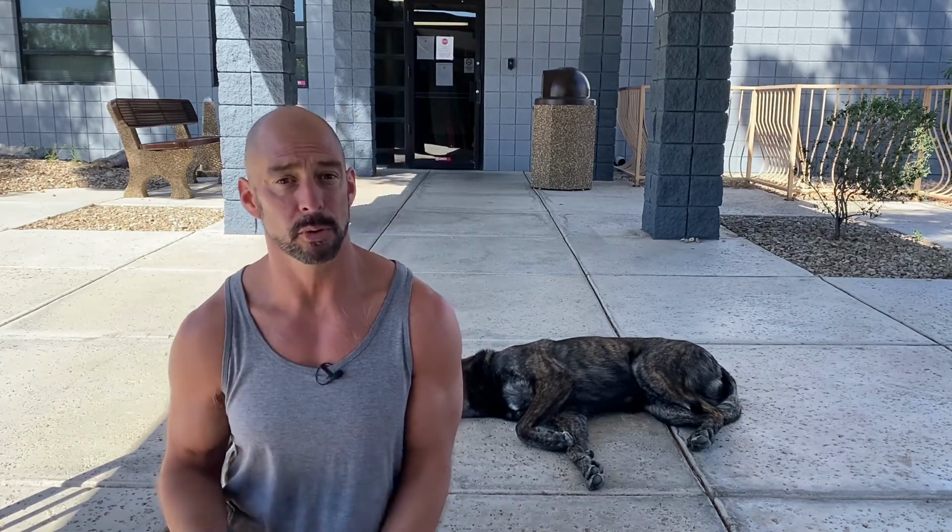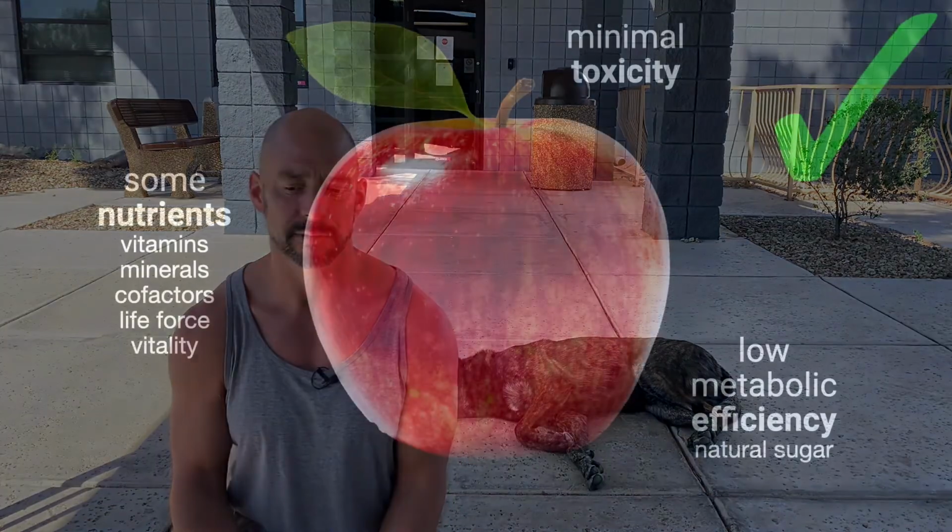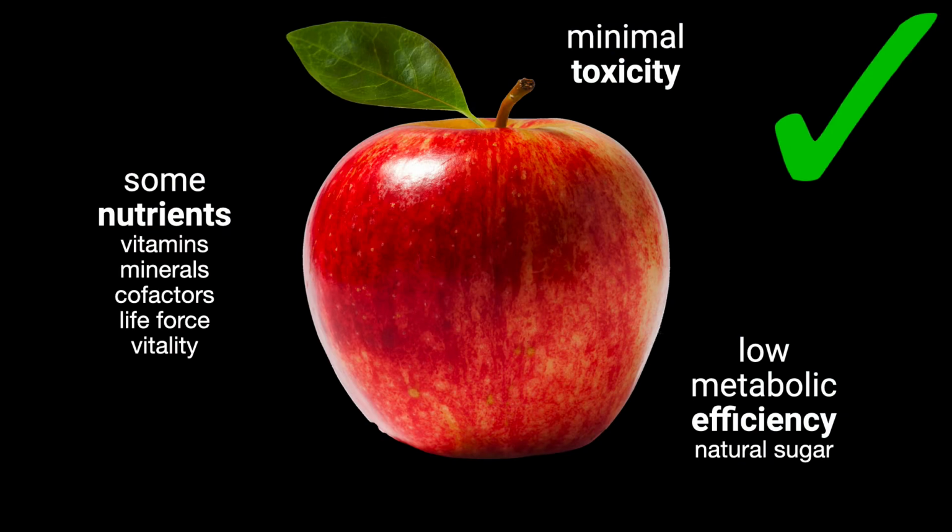Probably because of how dirty apples are from a pesticide and herbicide standpoint, we want to buy organic or better. But again, minimal toxicity compared to processed food. And then it has low metabolic efficiency because it has a lot of sugar in it. But of course, it's real food-based sugar, so it's not problematic. It's not something we want to avoid. It just doesn't have a great metabolic efficiency.